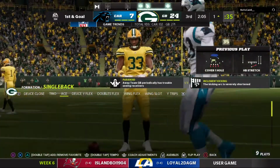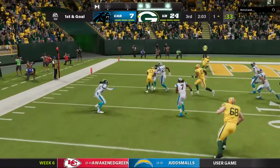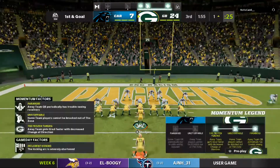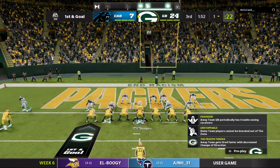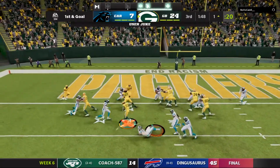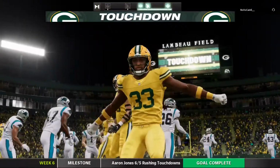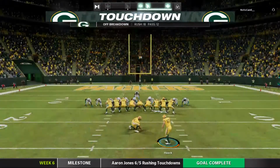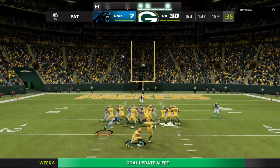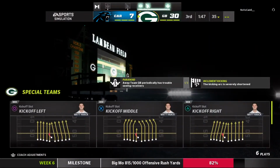Well, you certainly have to give a little credit here because they're playing this game now at their pace. This is ball control football, sustained runs, taking their time and making it work. They'll try and run it in with Jones. And a second effort gets him in. Touchdown, Packers. Aaron Jones with touchdown number 7 on the year. And the Packers take advantage of the field position on the turnover to cash in for 6.